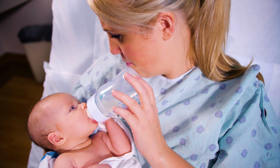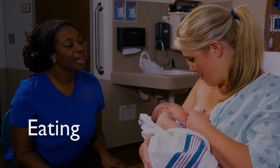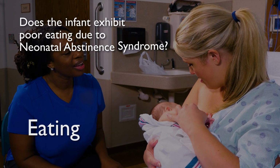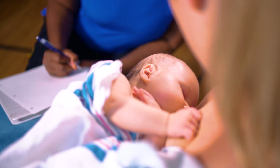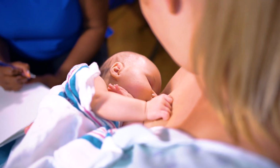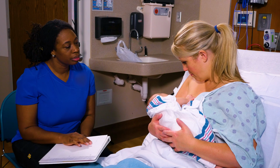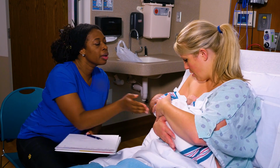Now let's review the key components of the assessment tool. Eating. Does the infant exhibit poor eating due to neonatal abstinence syndrome? Yes or no? Adequate feeding depends on the gestational age of the infant. An infant who is eating well is breastfeeding with an effective latch 8 to 12 times per day, or formula feeding adequate volumes for their age when exhibiting hunger cues.